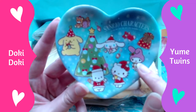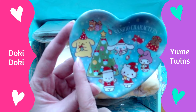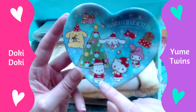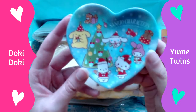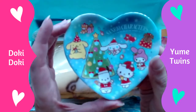So I do know that's My Melody. I know that's Hello Kitty. And now I know that that is Pom Pom Purin. No idea about this one, and this is a dog that looks a bit like a chibi version of Snoopy. Maybe it is, I don't know. That's really sweet. I don't know where I'm going to put it, and I probably wouldn't want to put anything on it in case it scratched it, but it's very sweet.